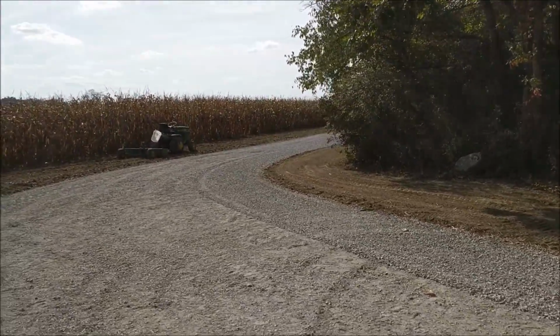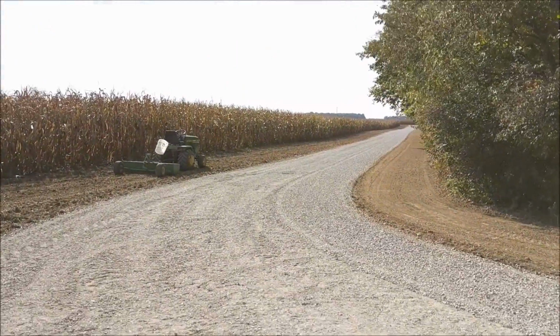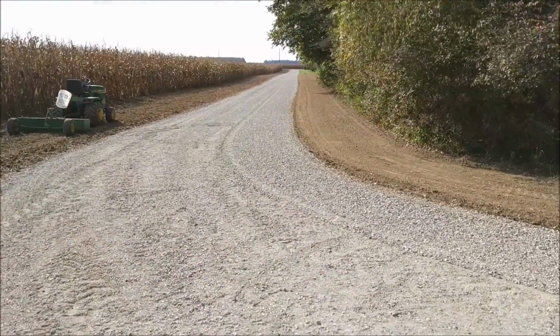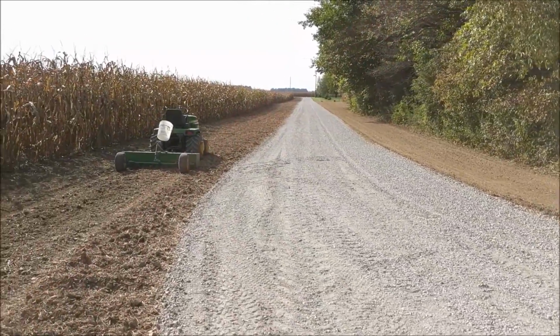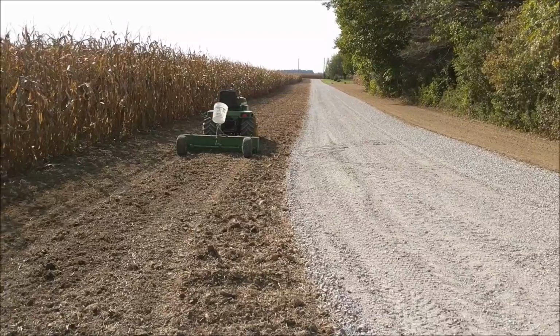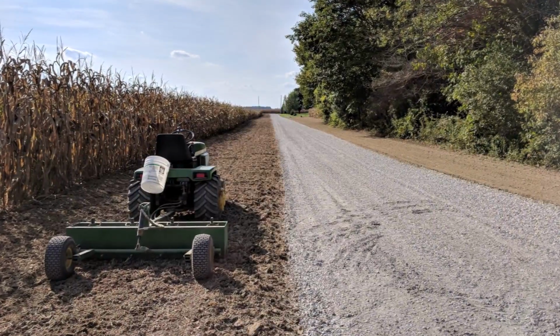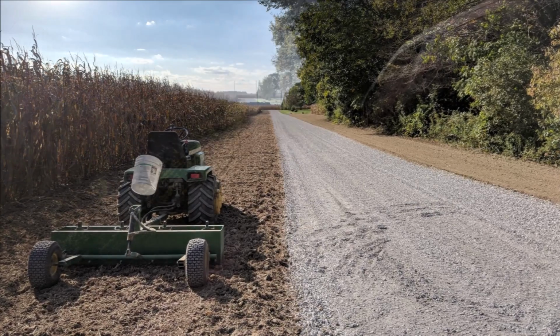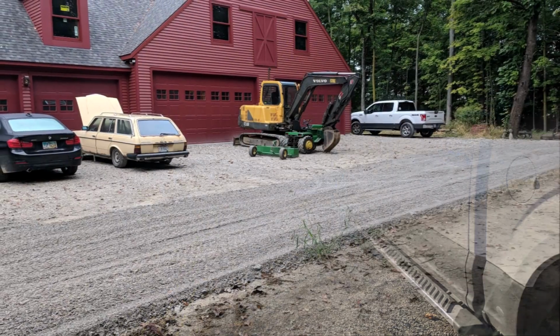Here you can tell we're working down the sides of the driveway in preparation of seeding it. It's about October, judging by the age of that corn. So we're getting ready to seed this down, and I know that we have some good grass growing along the edges now. It all looks green and beautiful. And so there's some grass growing now actually.